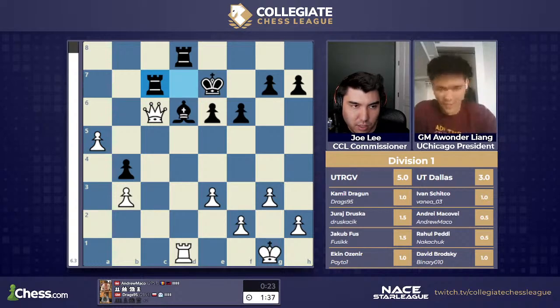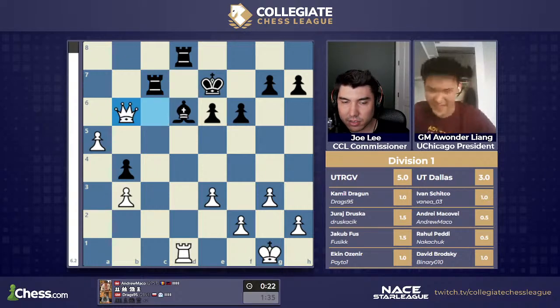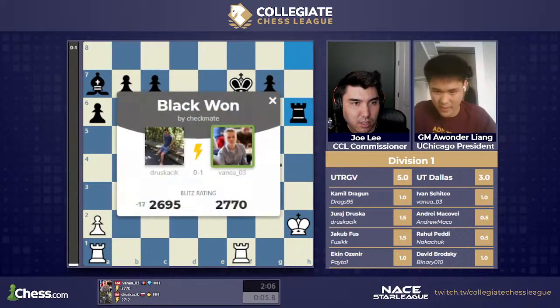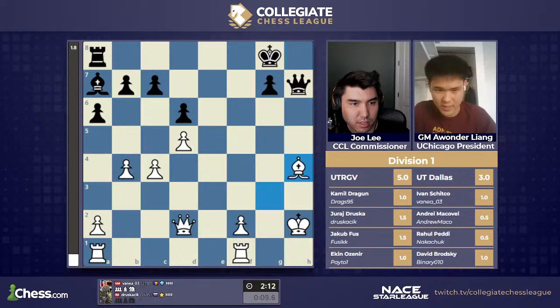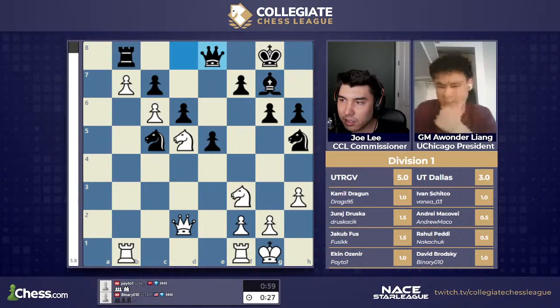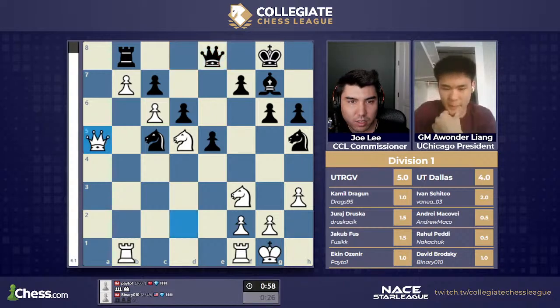So that puts Makovey on half out of three, which is not ideal when you're 2750. That's rough. But sometimes these matches are just really tight in general. Okay, Ivan looks to be winning his game. And there it is, Ivan finishes with checkmate. Brodsky is also winning his game. So I guess the most important game is this Raul game, because the other games look like they're over. So Dallas is getting points back, right? Point from Ivan, point from Brodsky coming in soon.